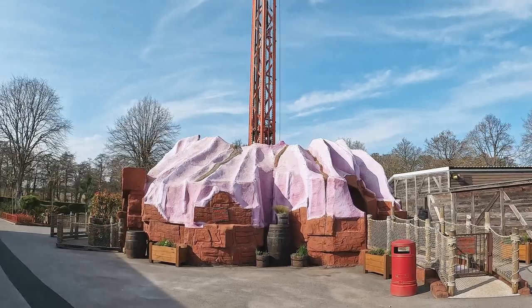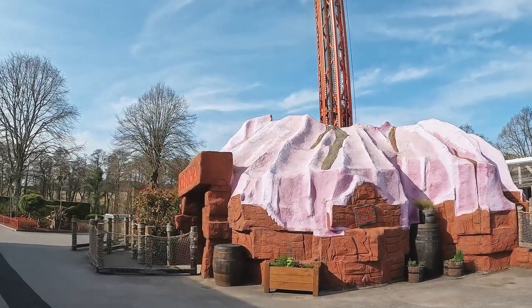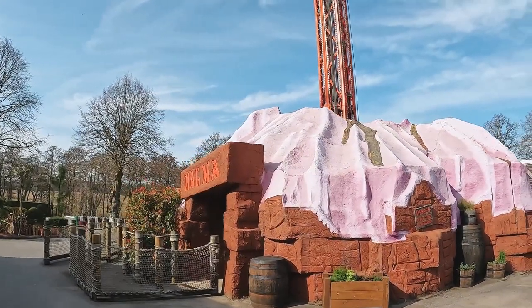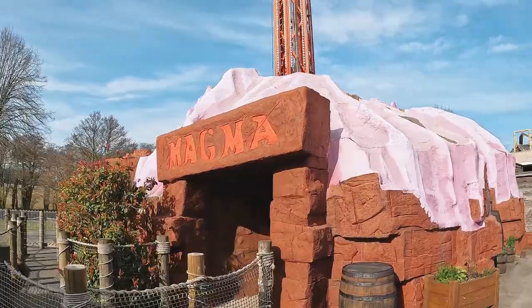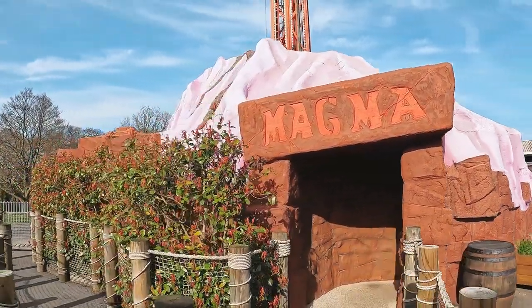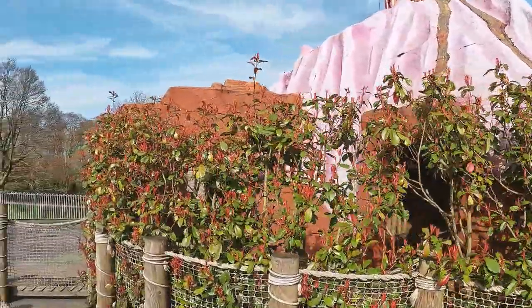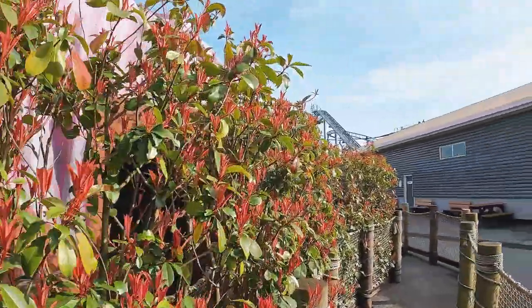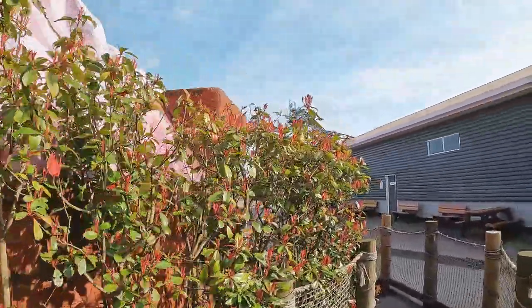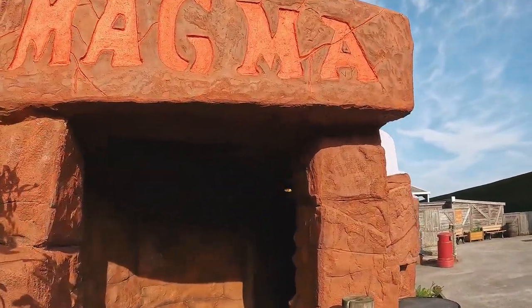So as I'm around here, I think I'm going to do Magma, which is their drop tower. This is exactly the same model as Croc Drop at Chessington, although this did come first. So let's go and give Magma a quick go and get launched out of a volcano. Not quite as intimidating as a crocodile's mouth, but still kind of cool. Gotta say, this rockwork theming does feel a bit dated compared to other aspects of the park.